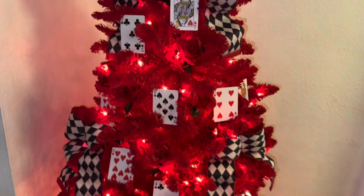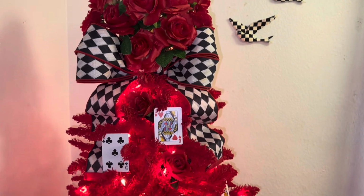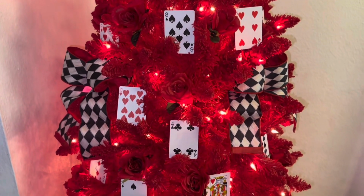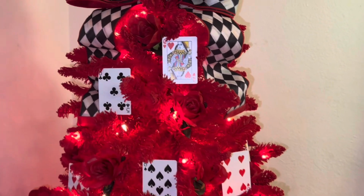So now let's go over to my tree. My beautiful red tree was purchased from the At Home store during the Christmas holiday. I started decorating my tree by adding in my DIY MacKenzie Childs bowls that I made for Christmas.